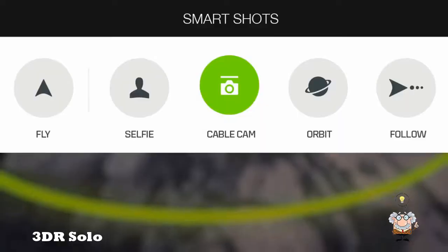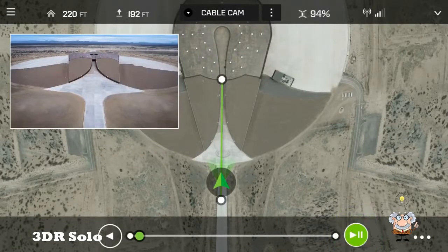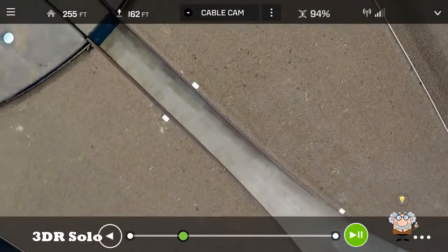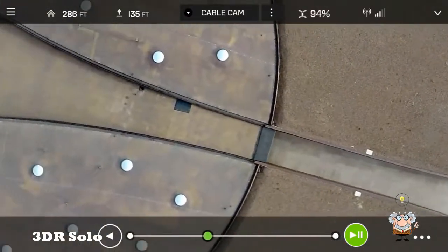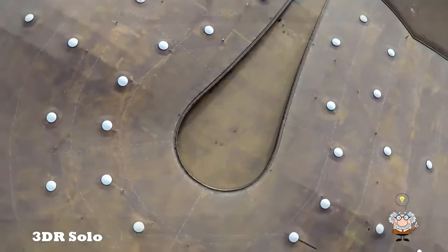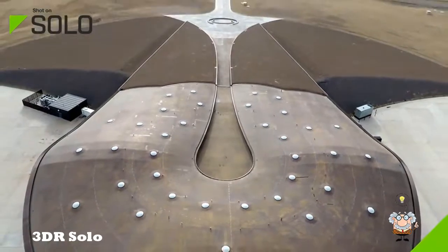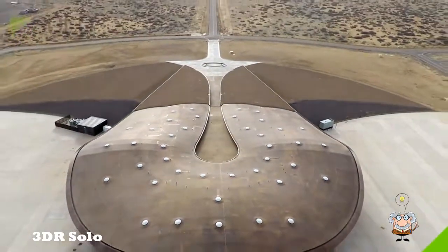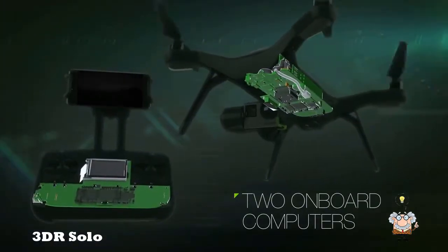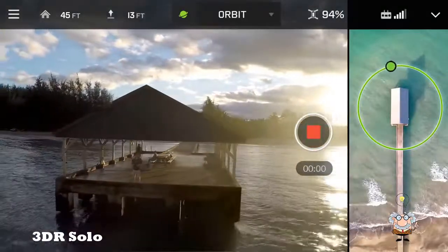Cable Cam allows you to lock Solo on a virtual cable between any 2 points in the air, so you can focus on camera work. Pan and tilt the camera freely without needing to keep track of the direction of the copter. Solo can even memorize your framing at each end of the cable, then smoothly shift your camera between the 2 points, easing into and out of the moves like a seasoned professional. These features are made possible by Solo's 2 onboard computers, which enable radical breakthroughs in both flight and camera control.